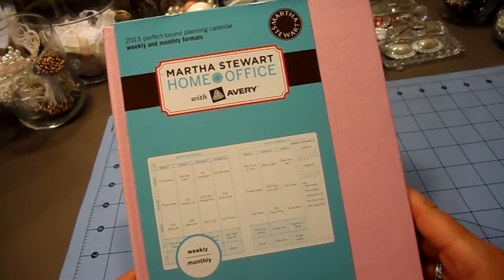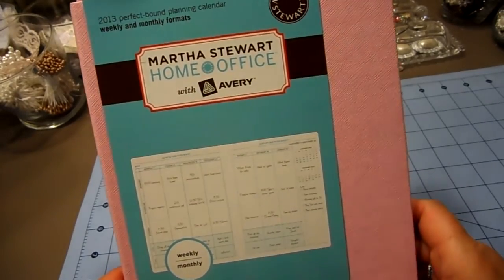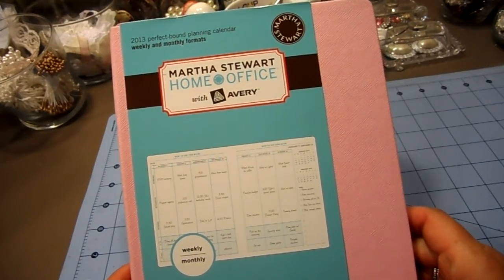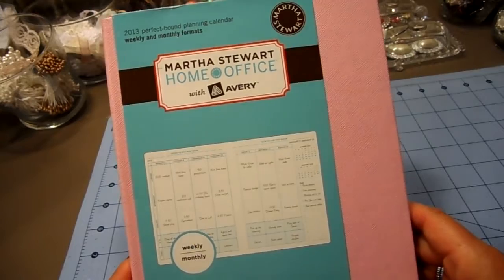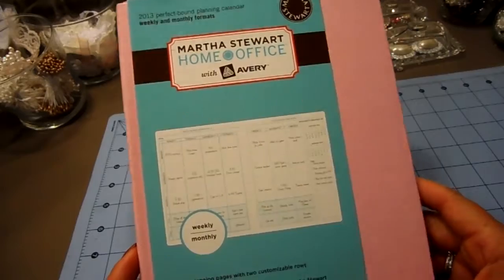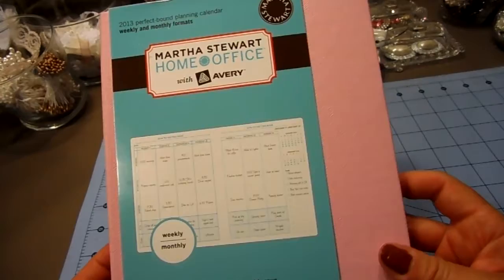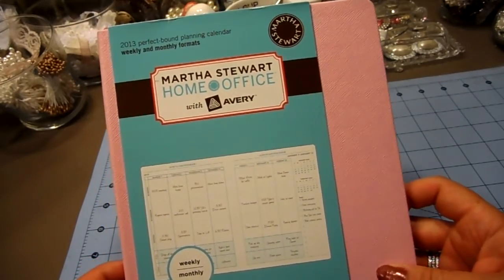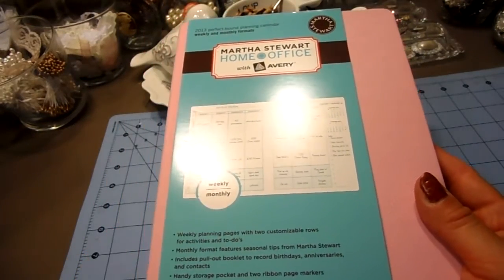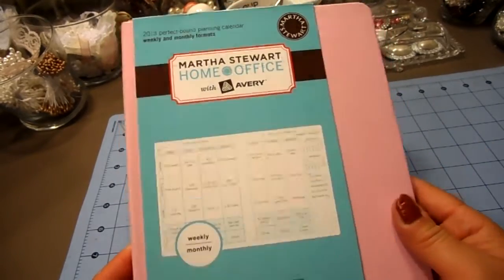And then when Martha Stewart came out with her line of calendars that you can buy at Staples, that's where I get mine, I completely love the layout that she makes. And Martha Stewart, she's known for her high quality products, so I really like this one, and I just want to share it with you just in case you are experiencing the same, you're at the same point in your life as I am, where I don't need to carry a binder.